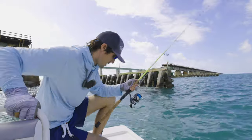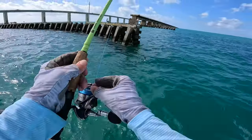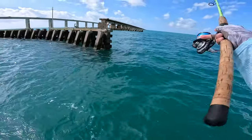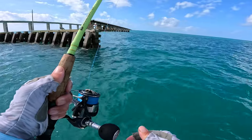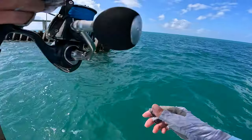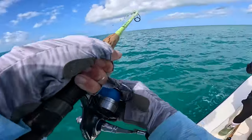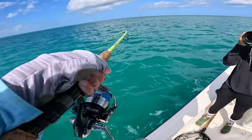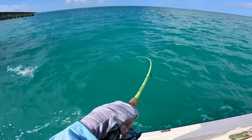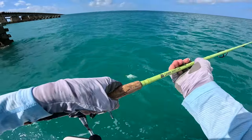So let's do it. Before dropping bait, I do have to take a couple casts with a lure to see what hits it. Might get surprised by something. There he is. Fish on. Oh, we got a yellow jack. Look, he's got a follower.